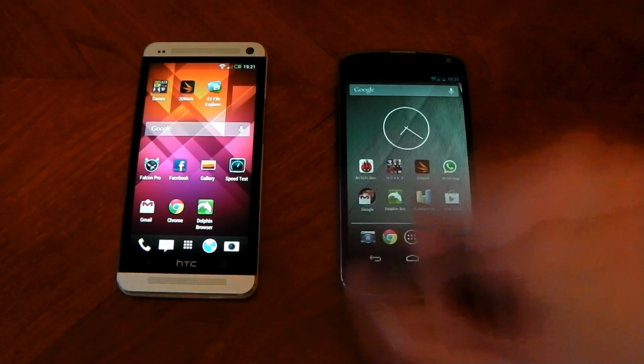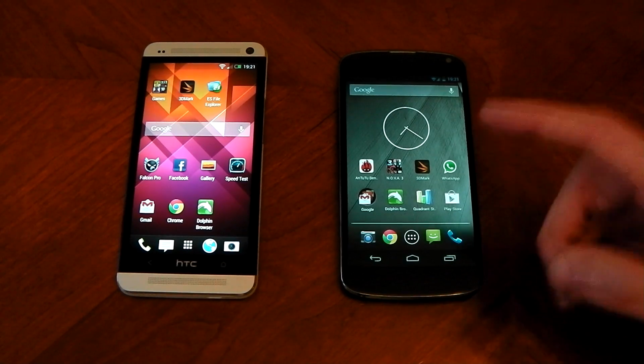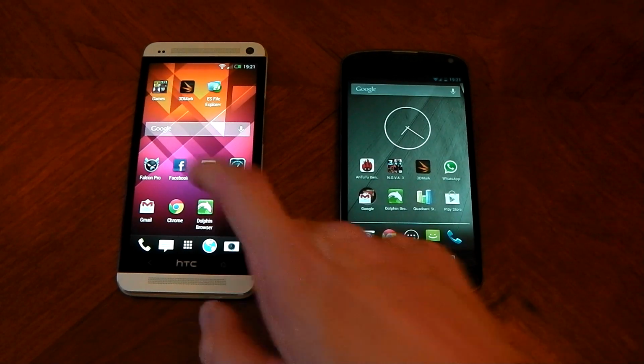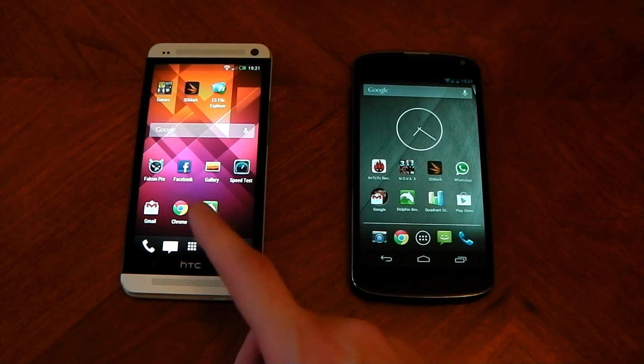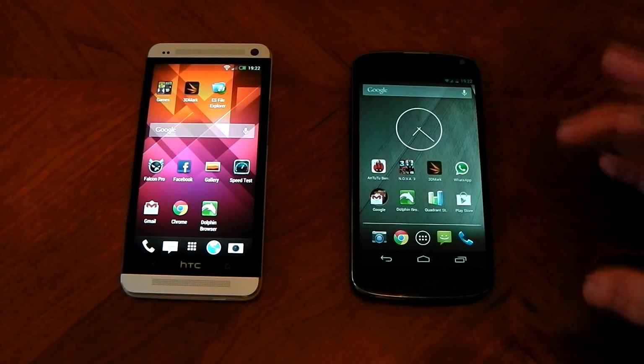Now, let's not forget it is powering a 1080p screen. It does have a stronger processor. The Nexus 4 has a higher Android version, 4.2.2, a clean Android version, whereas this has Sense bogging it down. So they kind of even out in terms of power. And you can see it is just a little bit in front of the Nexus 4. The Nexus 4 is still holding its own very well in opening apps.